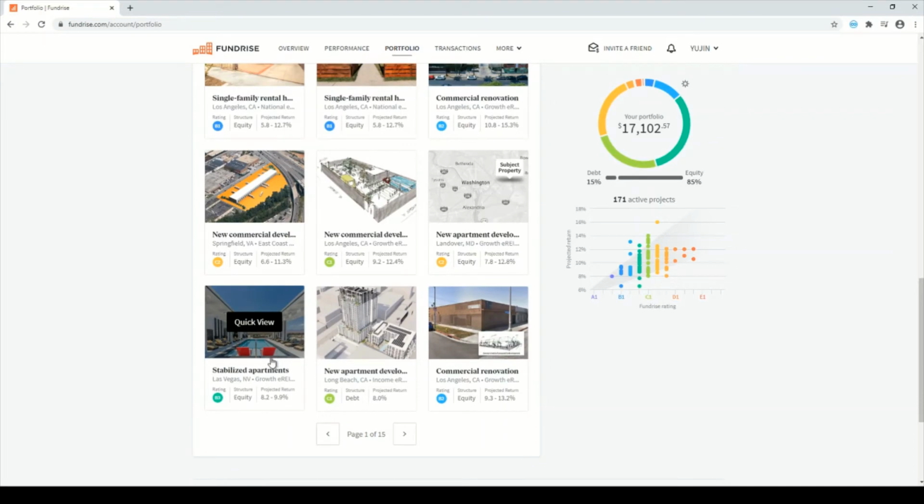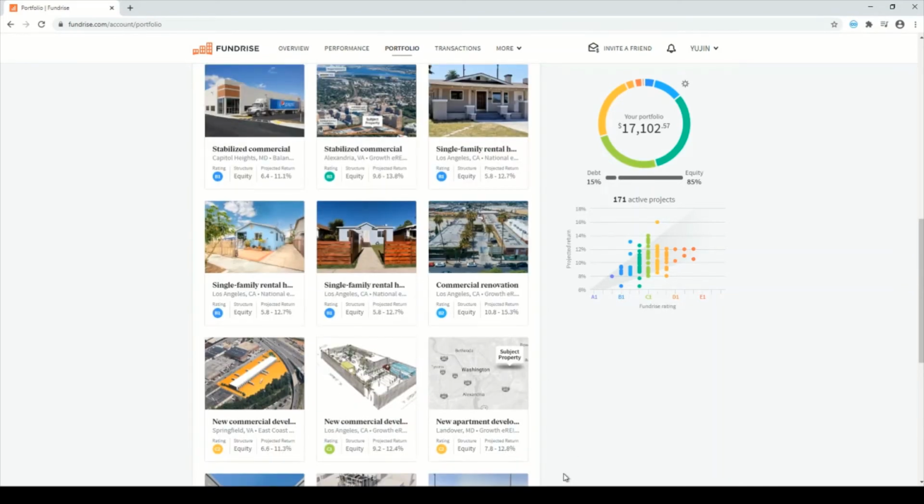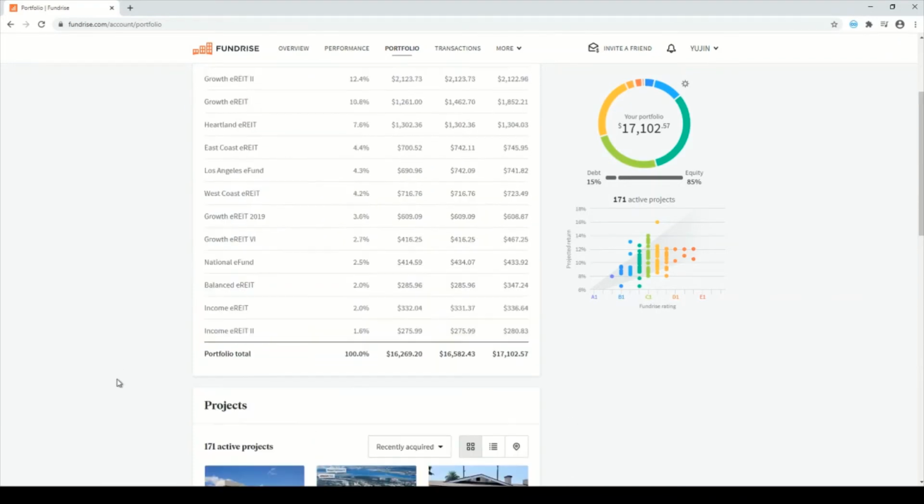There's commercial apartments, huge apartment development. To me, this is cool. I like to invest in things like this, and I see that it's tangible, it is real. I'm not investing in paper stocks. I'm not investing into paper assets. I'm investing into real hard assets, right? So that's what I like.